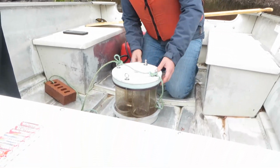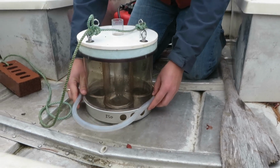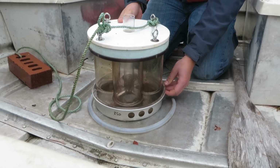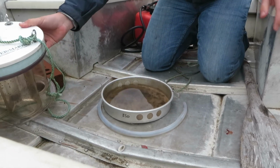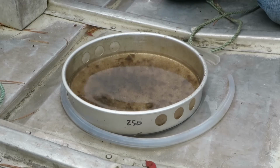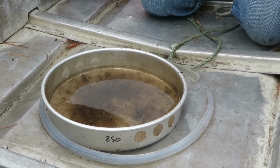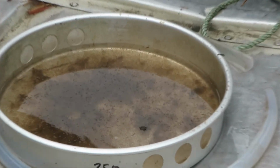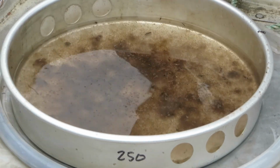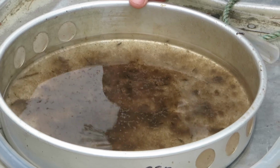So we'll check this trap. So we take the piping off and we lift the trap off of the bottom tray, and this will give us whatever the trap has caught over the last 2 nights. So it looks like a lot of inverts. You can see some Daphnia that is kind of clouding up the water. I don't see any fish.